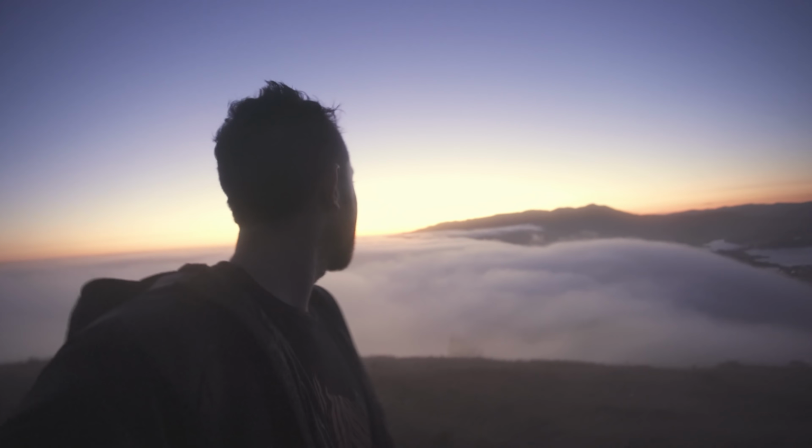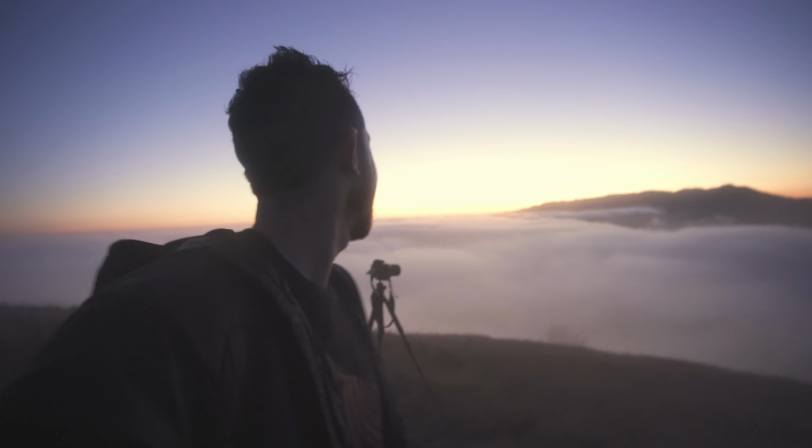So I have my camera clicking a time lapse at the moment. Looks gorgeous with this fog waterfall in the background. I'm doing quick 1 second intervals.